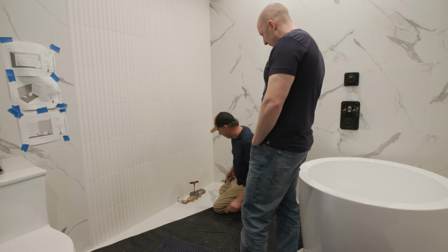Our diverter is here to switch between the shower heads. You can move the shower head however you want. It's cool. It's freaking cool. I love it. I don't even want to use it. I just want to have it, you know? Just want to look at it.